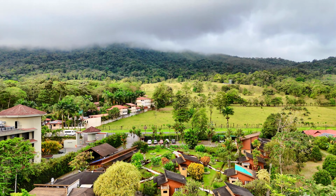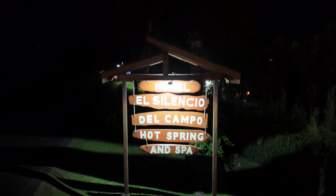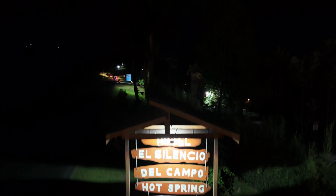We chose the Silencio del Campo resort for this part of our trip for a total of 3 nights. The resort is located directly under the Arenal Volcano, offering prominent views from nearly anywhere on the property. We selected this resort because of the standalone cabins and the tropical vibe. We also loved the pools and the hot springs that this resort offered.